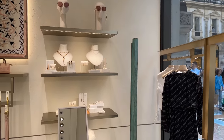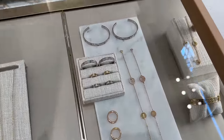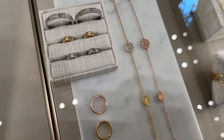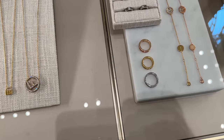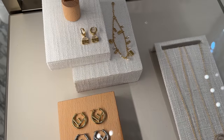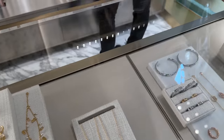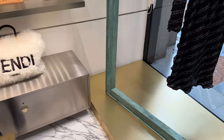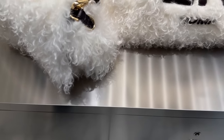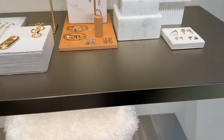And then I can't wait to share with you all of their jewelry. It's kind of my favorite part, the Fendi jewelry. What is your favorite part of these vlogs? Is it the bags? Obviously, I know for most people it's the bags. Is it the ready-to-wear, sunglasses? Love this pearl ring over here. And then I see some really interesting shirling bags over here. These are really cute. They're definitely a statement.